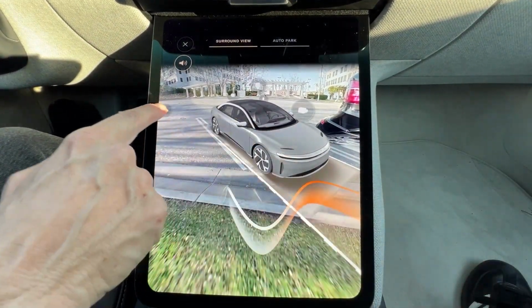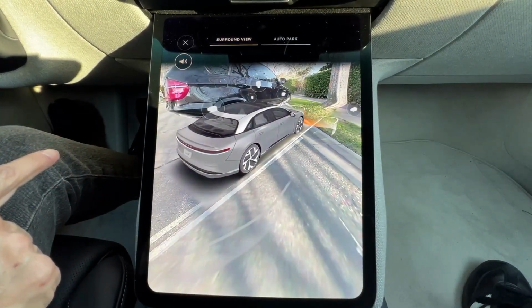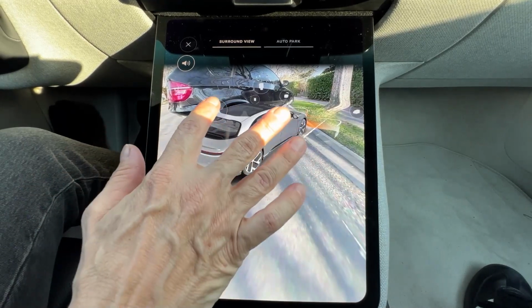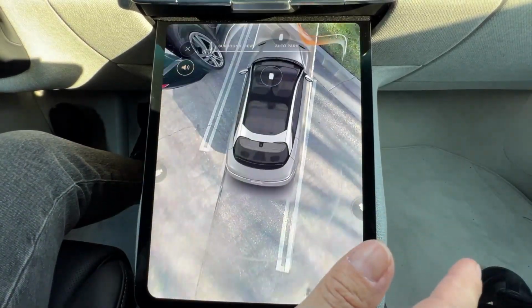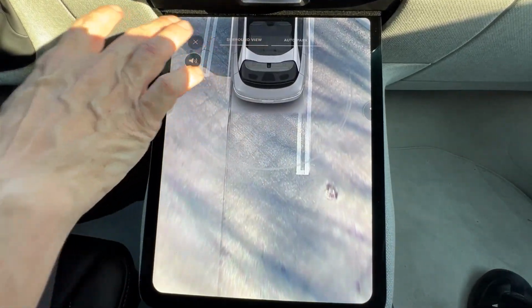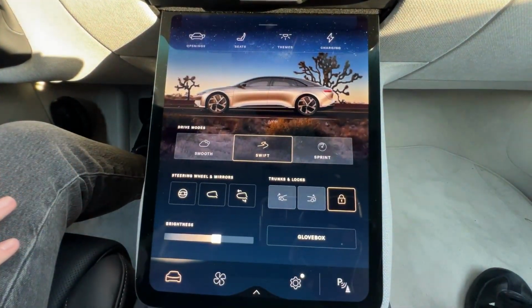I know, look at that. That's crazy. You can look at me from all different angles here. The scale might be a little off, but it's really interesting to be able to look at the vehicle from all these different viewpoints. Fantastic.